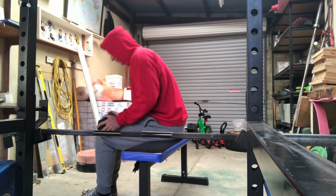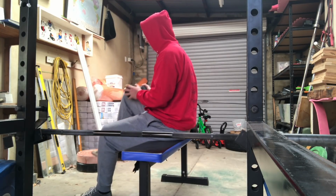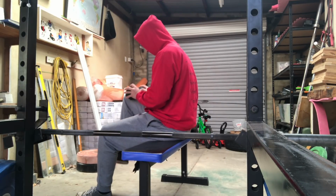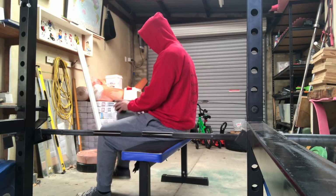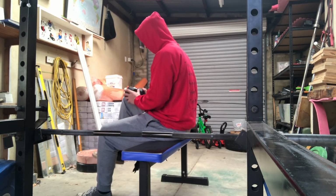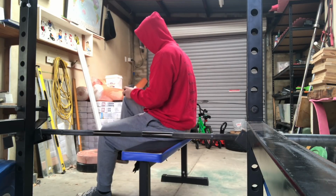I'm going to give this a bit more thought. I don't want to do it every single day, but I will be doing it maybe once every second day. It's really interesting. The exercise I picked wasn't doing exactly what I was expecting it to do.